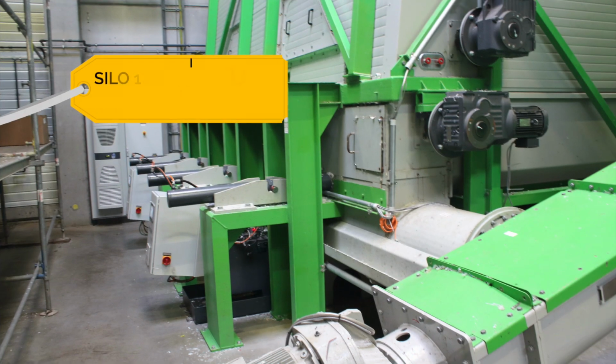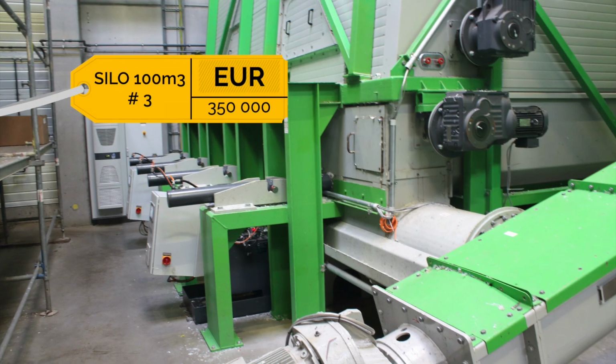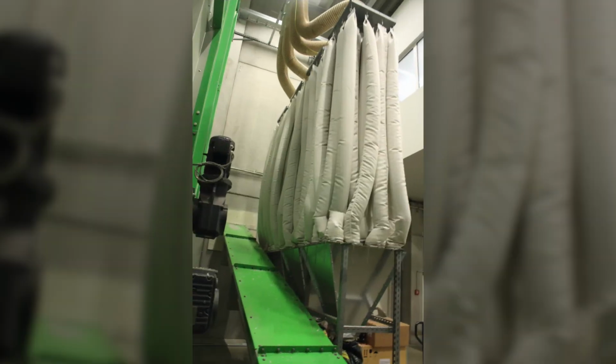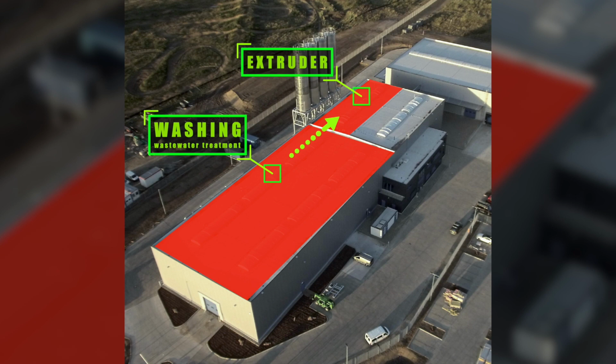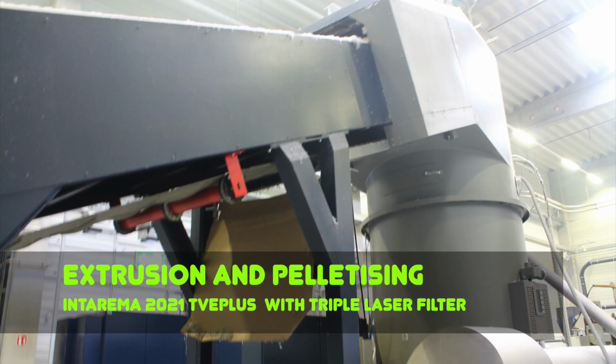After the washing line, the washed and dry flakes are stored again in the big silo and then fed by screw conveyor into the next workshop for extrusion and pelletizing. A separate workshop is also allocated for the extruder. Thanks again to Santa. It's always great when the washing process is separated from the extrusion.